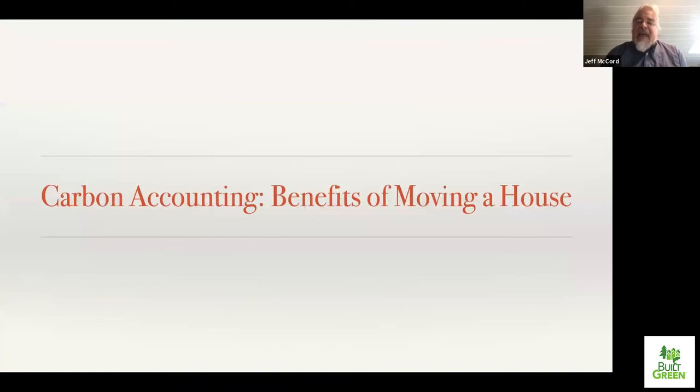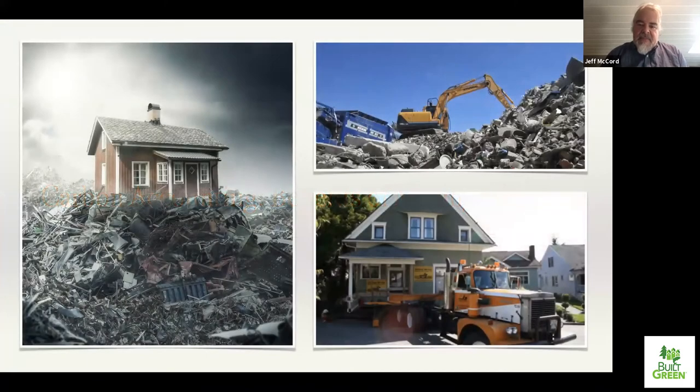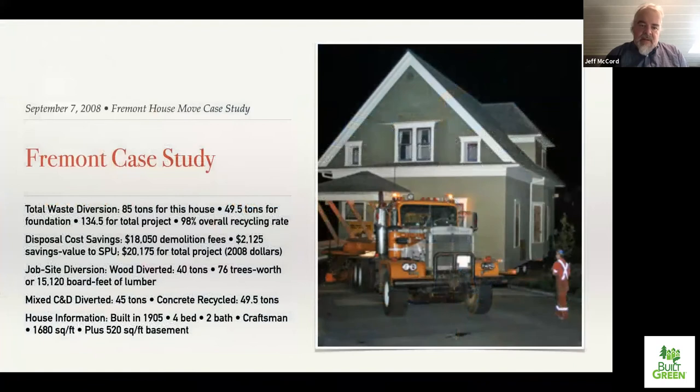So we're going to cover the carbon accounting benefits of moving a house. First, I'll start out with a case study that I did for the city of Seattle back in 2008, and a quick snapshot of the results of that case study. There were a total of 85 tons of waste that were diverted from the landfill. 49 and a half tons were the foundation with concrete recycling, where the concrete was crunched up and reused. And then about 40 tons of wood waste was also diverted, with a typical Craftsman bungalow house like this one pictured here.